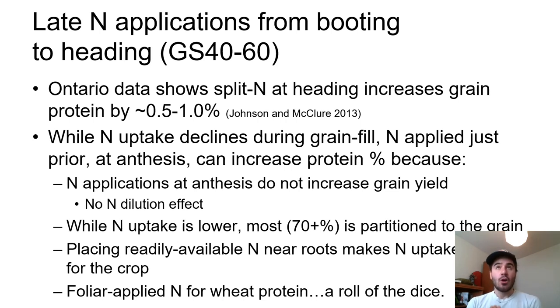Now, because root efficiency declines during grain fill, there's been this interest in foliarly applying nitrogen to increase grain protein. In other words, we know the root system might not be taking up nitrogen efficiently. We know that if we get a dry spell after the N application, we might not have good nitrogen uptake. So let's apply that nitrogen to the crop canopy, to the leaves, to get a protein boost, so we don't have to rely on the soil root system. That said, the data suggests that this is a pretty big roll of the dice for a number of reasons.